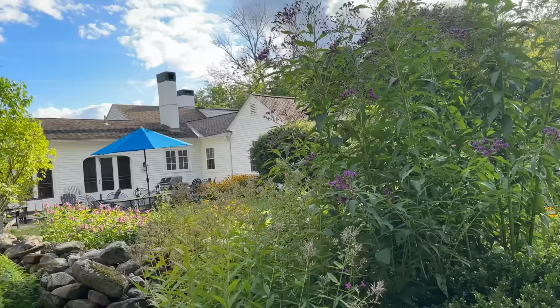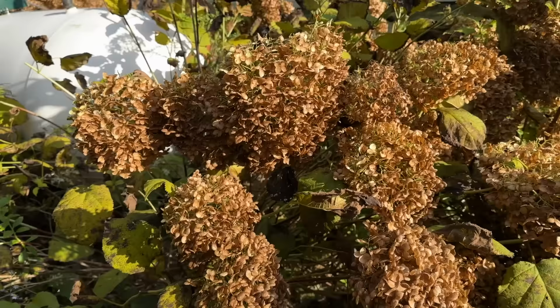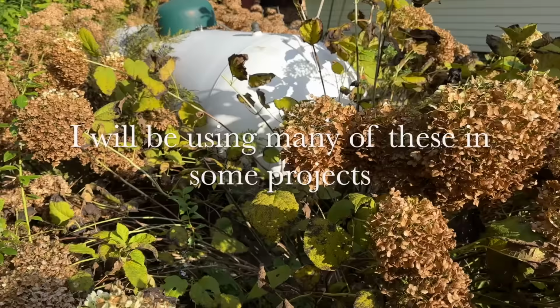Look what happened to these hydrangeas. So much rain. This was a disappointment this year. I never even had a chance to enjoy them. So they went from white to brown right away. They bent over in the heavy rains, covered the blueberries.